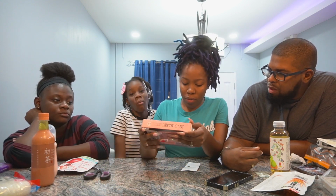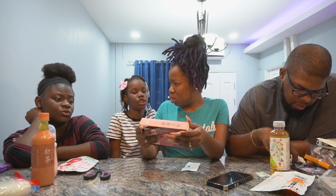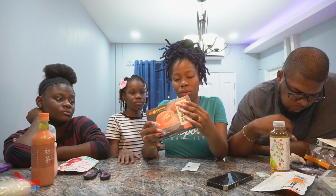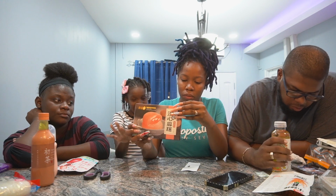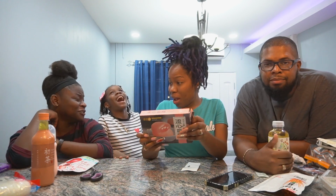Then we have this. This was what Redis went for. What is it called? The mochi. Mochi. I don't know where she saw this, but this is what she went for. It's on Pinterest. I love Japanese. Konnichiwa. Yeah, it's not konnichiwa.